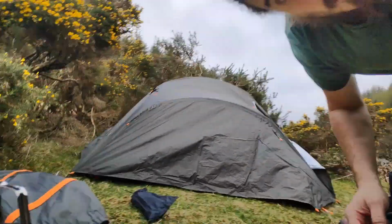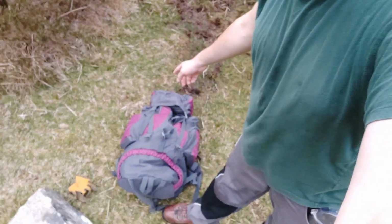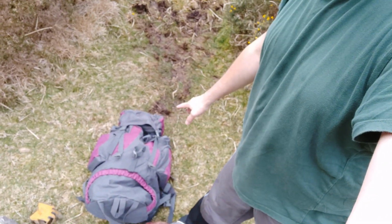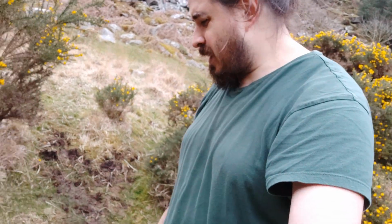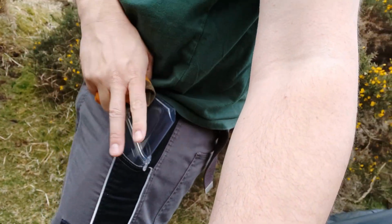Tent's up, time for firewood. I've emptied the bag here, taken everything except the first aid kit out of it. Don't ever go anywhere without your first aid kit, especially when you're by yourself. Got my work gloves, the Silky Gomboy saw, and I've got my knife with me as well.